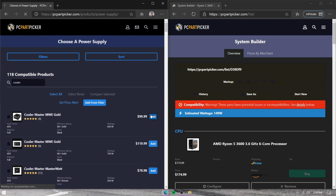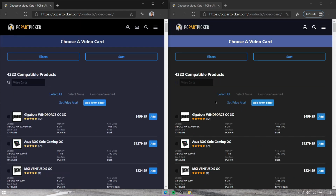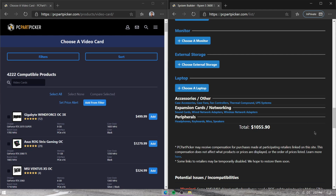As you can see, the Intel build until now costs us about $720, whereas the AMD build costs us $555. Thus, with the AMD build, we'll be able to spend more on our graphics card. So, with the AMD build, we have $545 that we can spend on the graphics card, and since the 2070 Super from Gigabyte costs $500, we're going to select that. As you can see, our AMD build is complete and we have a sum total of $1,055.